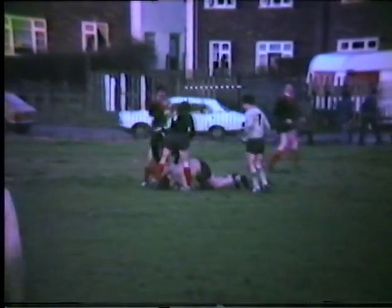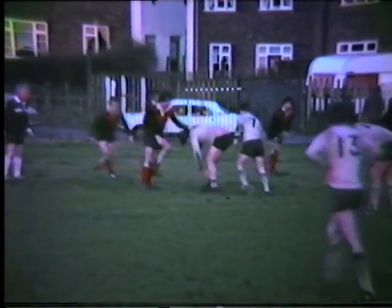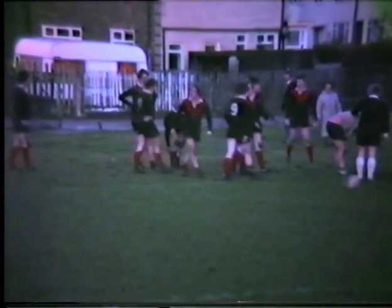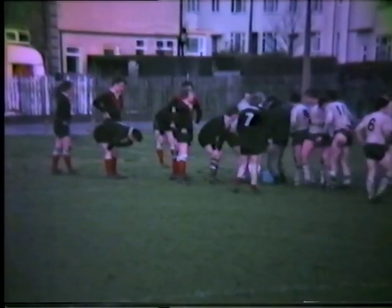Cameraman's just signalled to us that the light is fading fast and it's starting to ghost onto the picture. Apologise. Yes, we just received a message from the cameraman that the light's beginning to fade, making the picture very hazy and ghost-like. It's rapidly getting darker at this stage in the game.